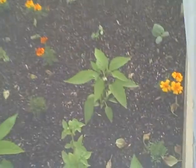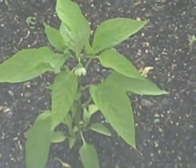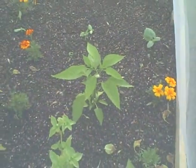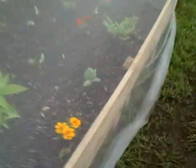I feel the rain coming on me. I got some bell pepper plants there, and you can hopefully see, let me get my fingers out of there, that white spot right there in the center? That's a flower blossoming, and they self-pollinate. So maybe I'll start getting a pepper already growing. And a couple basils in here, marigolds and stuff.